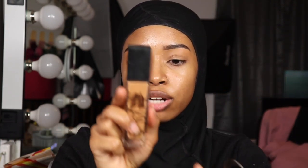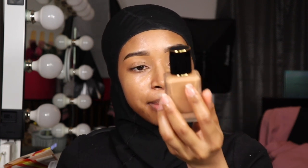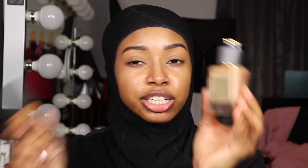And now for foundation, I'm gonna be taking my Nars Natural Radiant Longwear foundation and my McGrath Lab Skin Fetish Sublime Perfection foundation. I use these foundations together because I love the finish of this one. It's very natural. I wouldn't call it satin. I wouldn't call it matte either, or demi matte. It's literally just skin. It looks like skin.